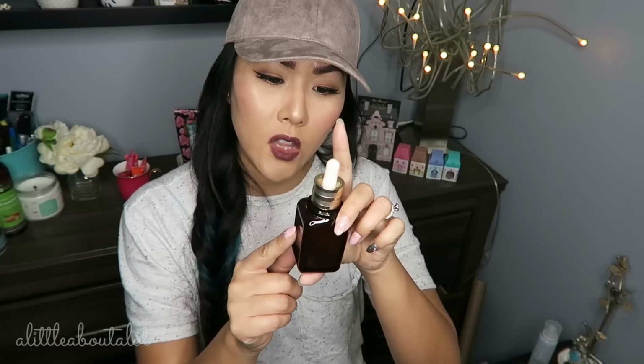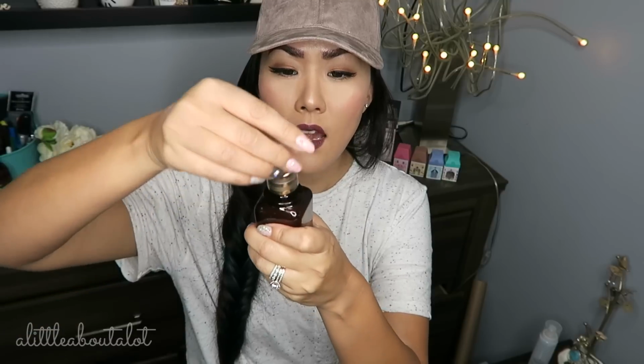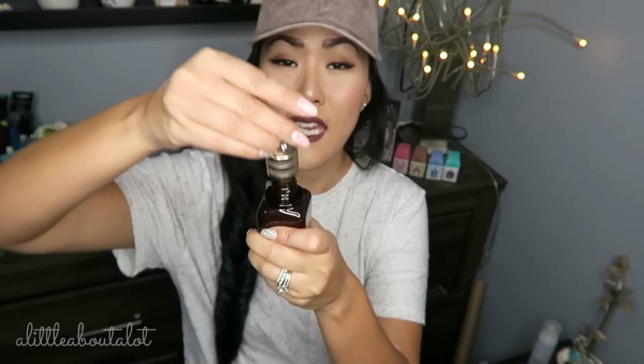But I looked on the Estee Lauder Instagram because I wanted to know more features about this. You can also use this kind of like an oil and mix it with a foundation if you wanted more of a tinted moisturizer type of finish. You could use it straight on your skin for kind of a dewy highlight, but it is supposed to really recover your skin.